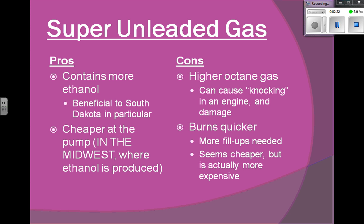Some of the pros and cons of super unleaded gas. Pros: it contains more ethanol, which is beneficial to South Dakota in particular, and it is cheaper at the pump in the Midwest. Actually, something cool was that on the east and west coast, where ethanol is not produced, it's actually more expensive than unleaded gas. Some of the cons are that it's a higher octane gas, and it can cause a knocking in the engine, which has to do with ignition and sparking, and that's known to cause damage in a car. It also burns quicker, so more fill-ups are needed. So it seems cheaper, but it can actually be more expensive to drive per mile.